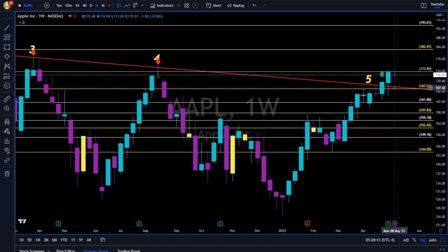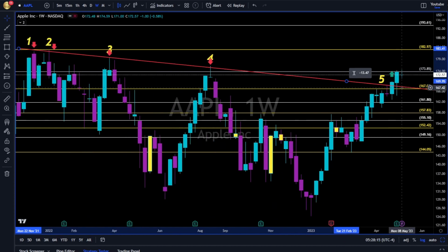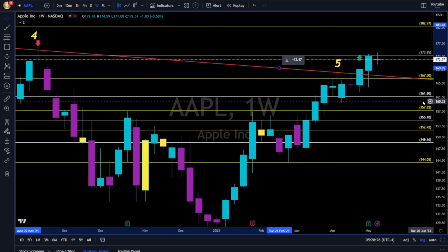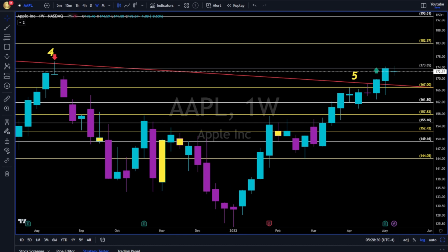Apple, Doji, after breaking above this red trend line, Doji indecision, we might get some kind of a pullback. This red trend line will get retested as support together with the 167, and then we will see if bulls can hold this line before the next leg up. Below it, we have all the Fibonacci levels to the downside for future support.